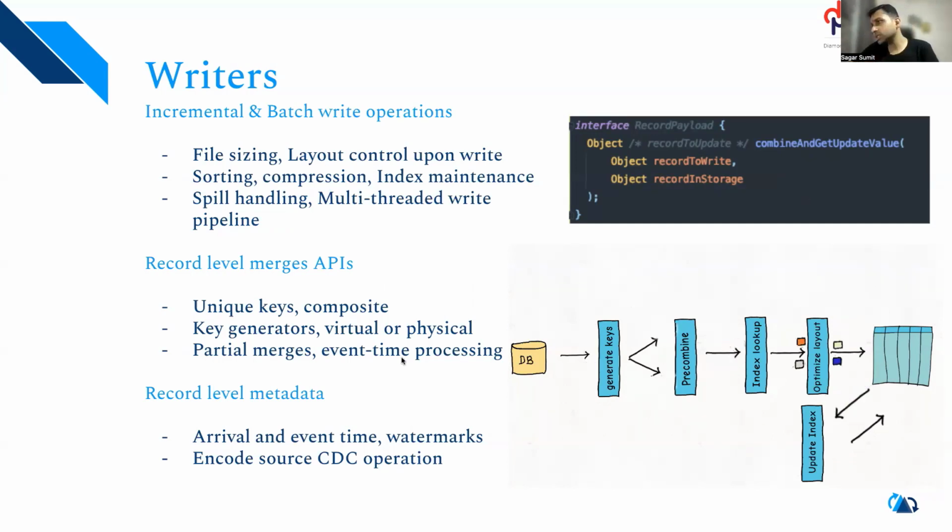The way it works is that you pull the data from the source, you generate the keys, then you do this pre-combine, which is the merge logic I was talking about. And the pre-combine sorts the data into different buckets. And then you do the index lookup, which file group that should go to. And hence you optimize the layout and commit the data. So Hudi supports these record level merge APIs, right? And that is why Hudi has a constraint of defining your record key field. It's very much like the databases, which ask you to define primary key for efficient reads and writes, correct?